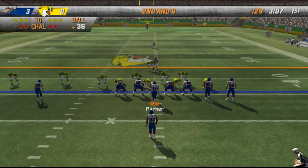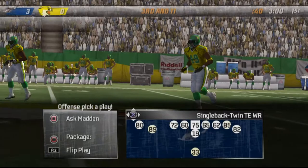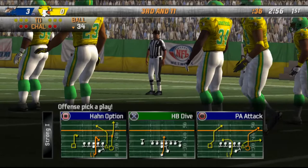Number 33, long setback. A little misdirection. Number 54 is there on the stop at the 34-yard line. They went backward on that one. And that's a very good call by the defensive coordinator. He had a good idea of what was coming, and he called the perfect play to stop it.